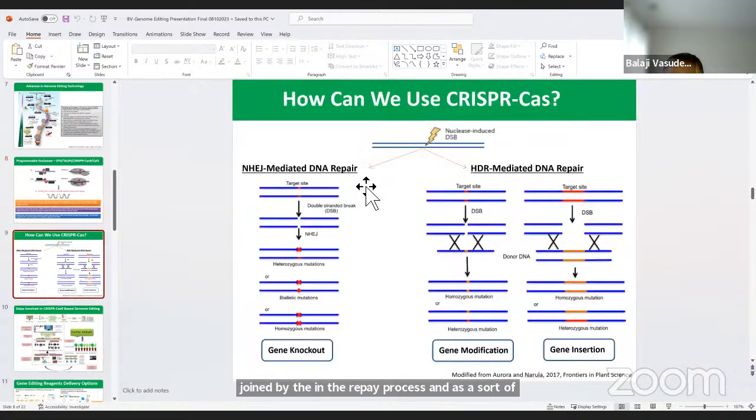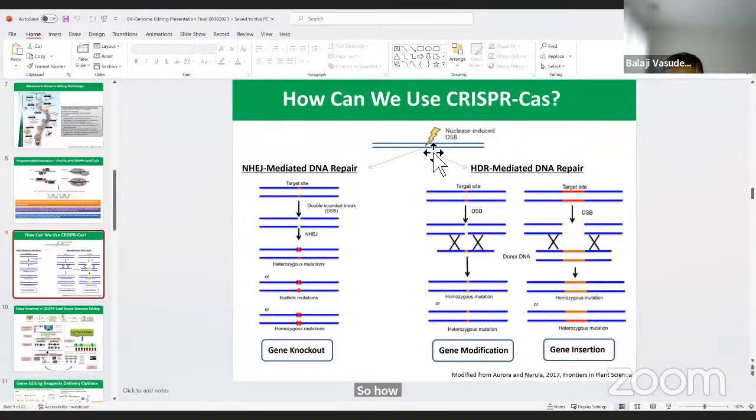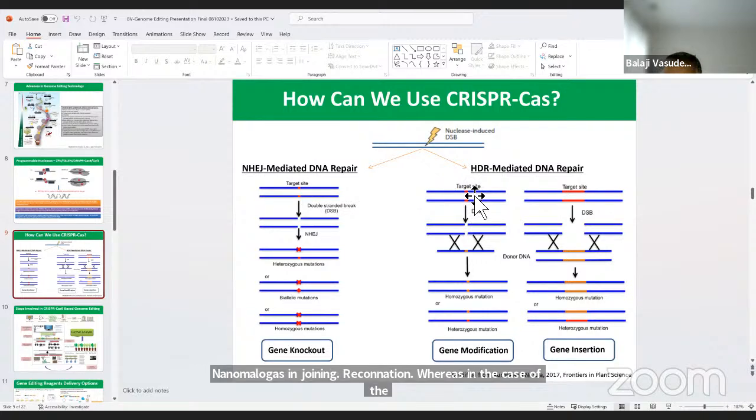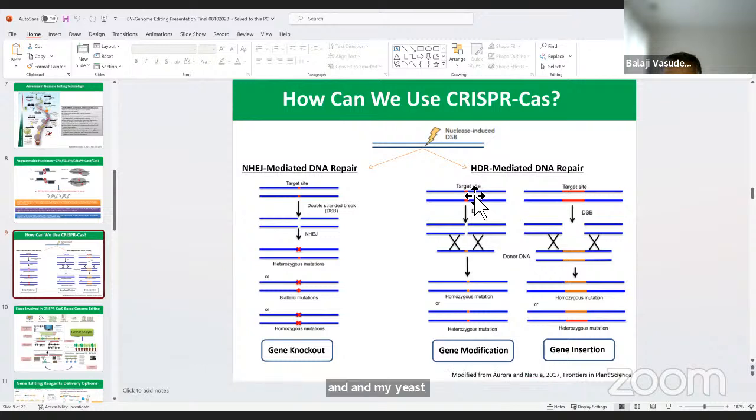So how CRISPR-Cas9 is used essentially, as I told you, it makes a precise cut in a specific area of the genome. After the cut is made, a double-stranded break is created, and then it is repaired. There are two kinds of repair mechanism available. In plants it is mainly through what is called NHEJ, non-homologous end joining recombination, whereas in yeast, human and other species, it is HDR, homology dependent recombination.